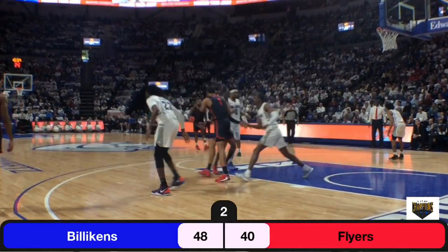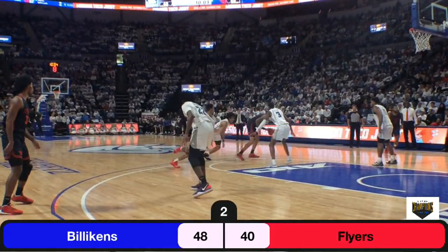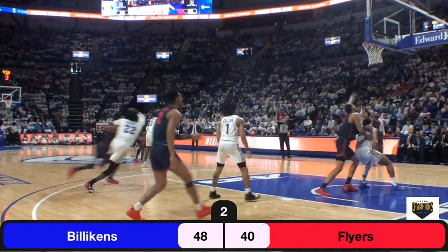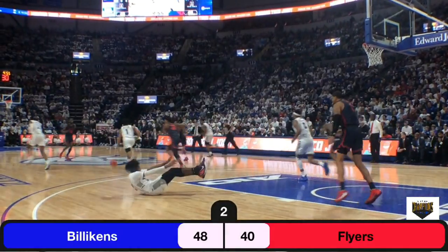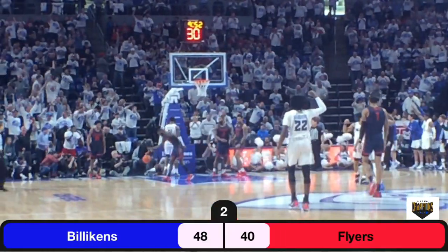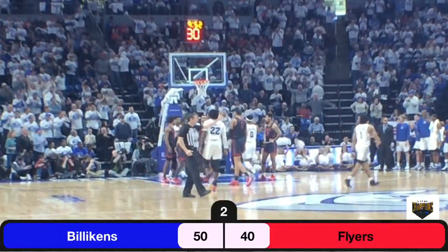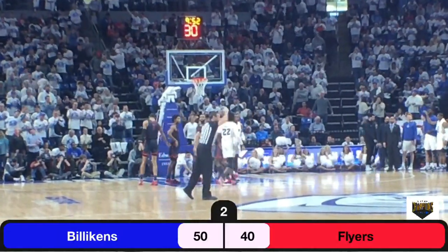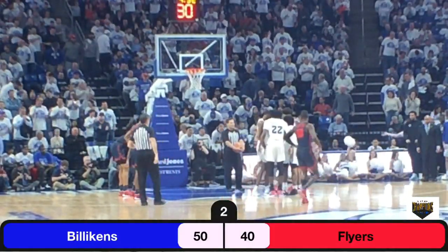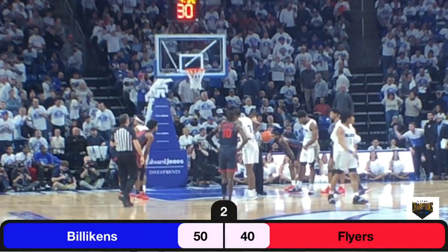Crutcher over to Landers. Back to their All-American Toplin. That's a three attempt. No good. Collins on the rebound, and he's running. Over to Perkins. Perkins, left for a layup. It's good, and he's fouled. Basket's good. Perkins will go to the line to shoot one. Back up to a 10-point lead for the Billikens.